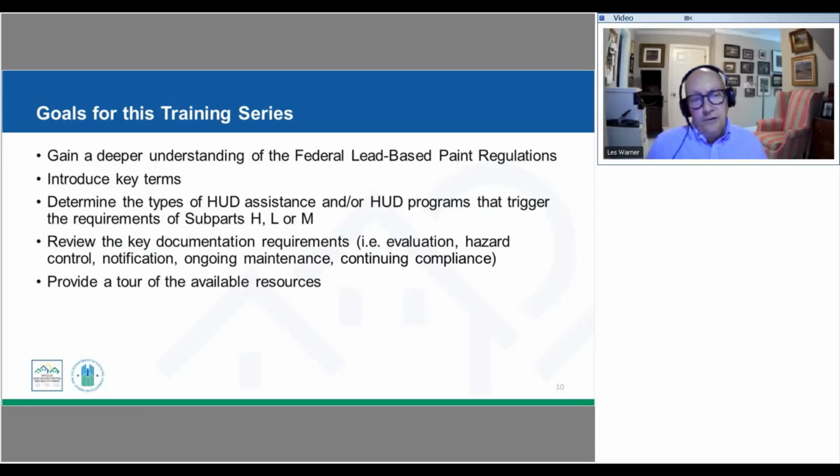What we're doing with this overall training series is trying to make sure that everyone has a really strong understanding of the rules that apply, the federal lead-based paint regulations. We're going to be introducing a bunch of terms. We will try to make sure that we call out each of those before we use any acronyms. If we have used an acronym and you haven't picked up what that is, please just type in and we'll try to make sure that we get answers on those, but also try to avoid that as we go forward. We're going to be talking a little bit about different types of HUD assistance, thinking about which of the subparts will apply based on the type of activity that you are doing.